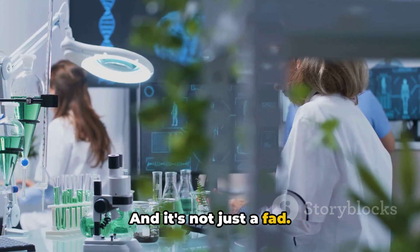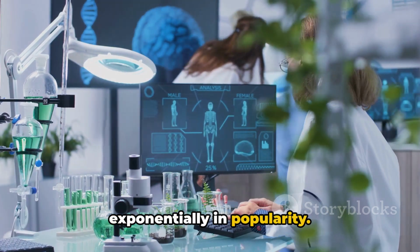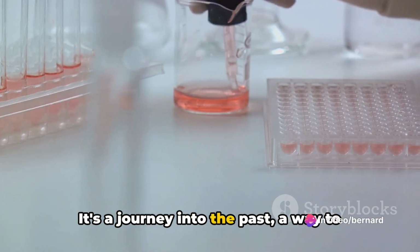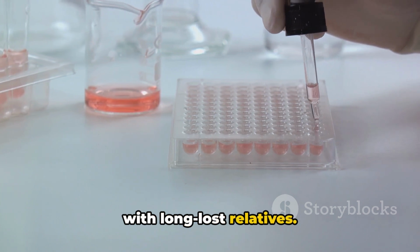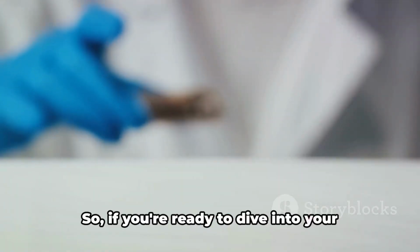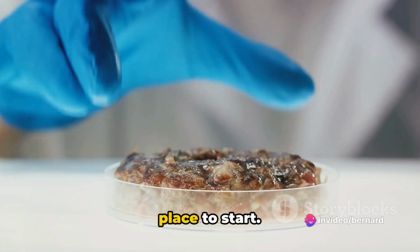And it's not just a fad. DNA testing for genealogy has grown exponentially in popularity. Why? Because it's more than just a test, it's a journey into the past, a way to uncover stories that time may have forgotten, and a tool to forge connections with long-lost relatives. It's about understanding yourself better by knowing your past. So if you're ready to dive into your family's past, DNA testing is an exciting place to start.